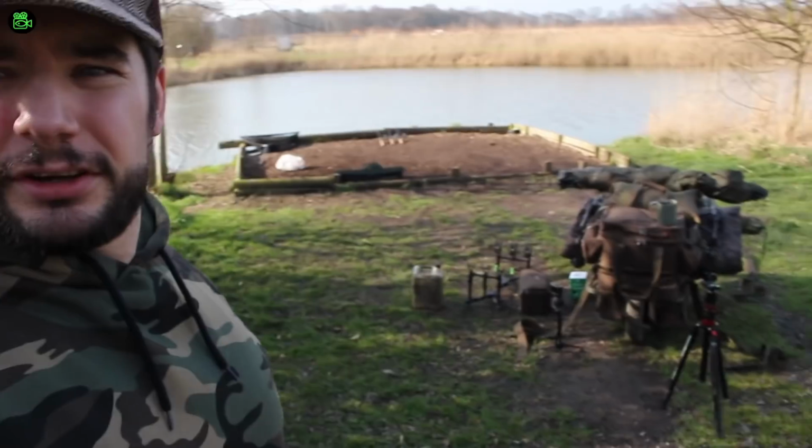So yeah, that's pretty much it, to be honest. So I'm going to call it a day. I'm going to reel those rods in. Barrow is basically loaded. There's a few bits and bobs scattered around, but I'm going to tidy everything up, get the rods reeled in, go back to the car, and unfortunately I'm going to go to work. But anyway, we all have to at some point, don't we?